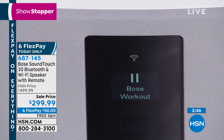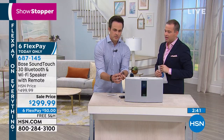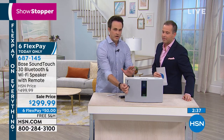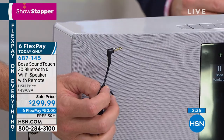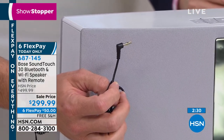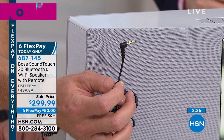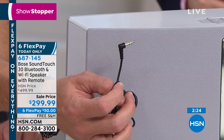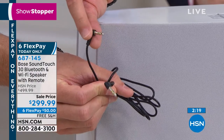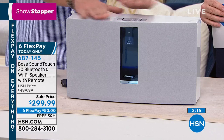In fact, we're even gonna include one of these right here. This is your auxiliary cable. I know we're talking about all this wireless stuff, and if you have a phone or a tablet or a TV, which you can connect this to wirelessly in the past dozen years, it has Bluetooth on it. But we're gonna go old school. You plug this end into the back of your Bose, the other end into the back of your MP3 player or a TV or your tuner radio if you want. And you can plug this in and listen to your Bose old school if you want.